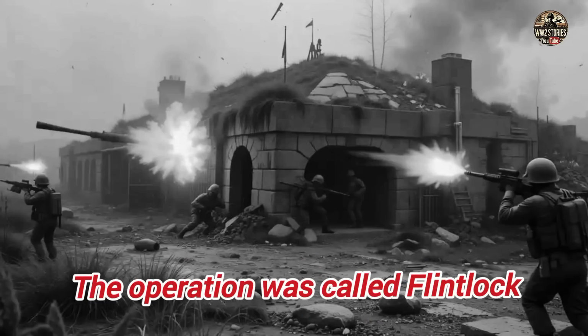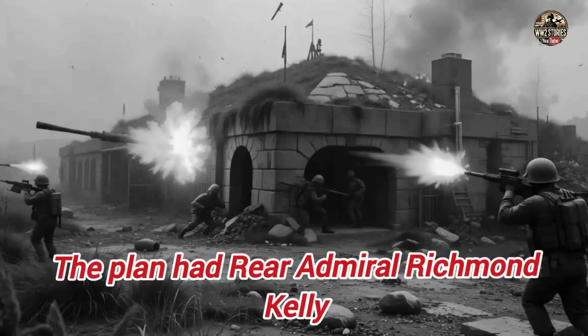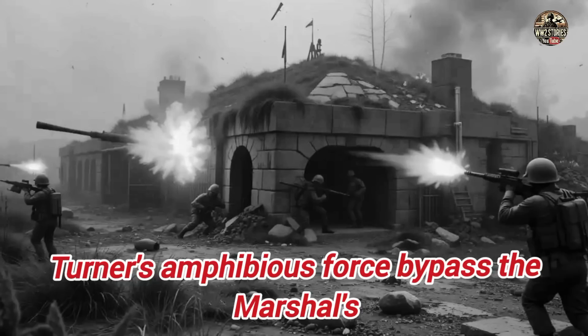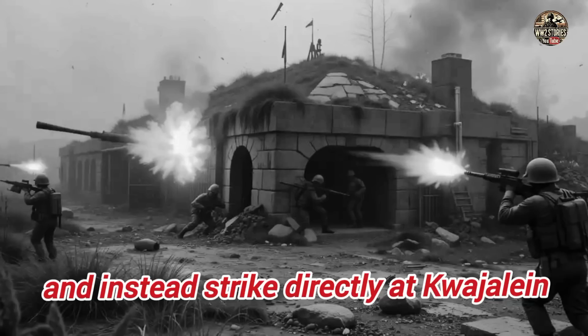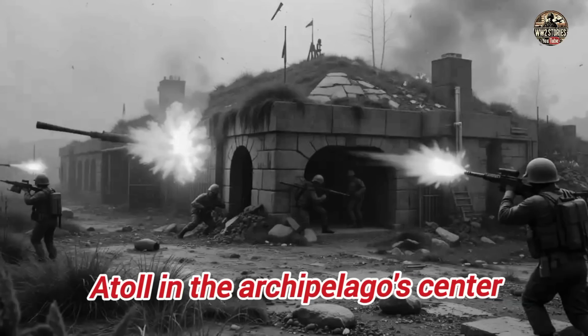The operation was called Flintlock. The plan had Rear Admiral Richmond Kelly Turner's amphibious force bypass the Marshalls' stronger outer defenses and instead strike directly at Kwajalein Atoll in the archipelago's center.